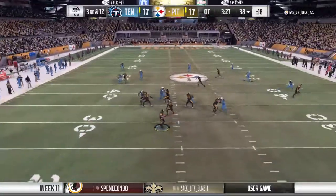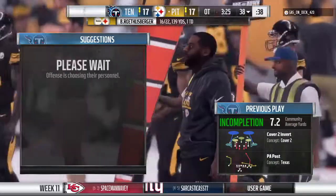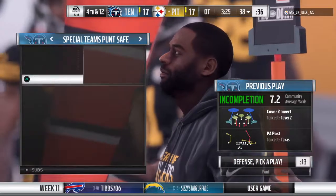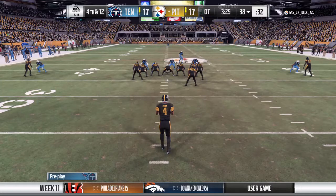First throw in overtime now for Roethlisberger. And that is intercepted on the sideline. Wait, no. They'll say no. It was caught out of bounds. So this is just an incompletion here. Here's Jordan Berry now. On for a very important punt here in overtime.